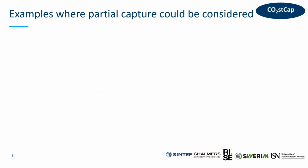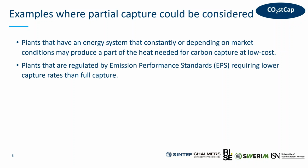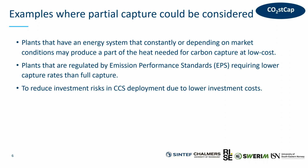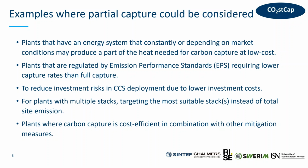The following examples illustrate in which scenarios partial capture may be preferred over full capture. Plants that have an energy system that, constantly or depending on market conditions, may produce a part of the heat needed for carbon capture at low cost. Plants that are regulated by emission performance standards require lower capture rates than full capture. Plants that would like to reduce investment risk in CCS deployment due to lower investment cost than full capture. And plants with multiple stacks, targeting the most suitable stack instead of the total site emission. And last, plants where carbon capture is cost efficient in combination with other mitigation measures.